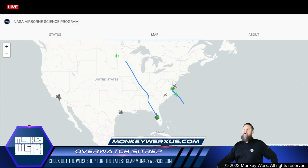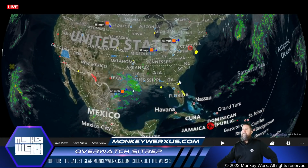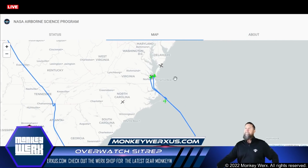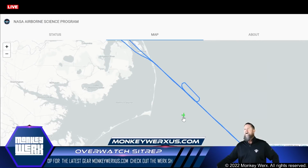Remember, we've got space operations. If we get back over here on the TFR, we've got this going on. Could be why NASA is out in this general area. Not really sure, but this is a couple aircraft, three of them. As you can see, this one looks to be doing that little loop for recon.